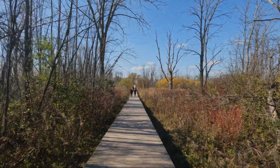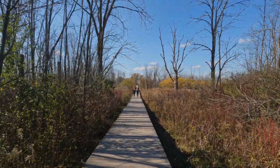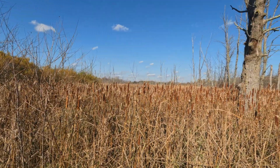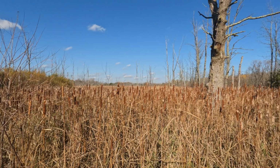Crossing the boardwalk on the way out reminded me to remind you that Lion's Den is a great place for bird watching, and it borders a U.S. Fish and Wildlife waterfowl production area.